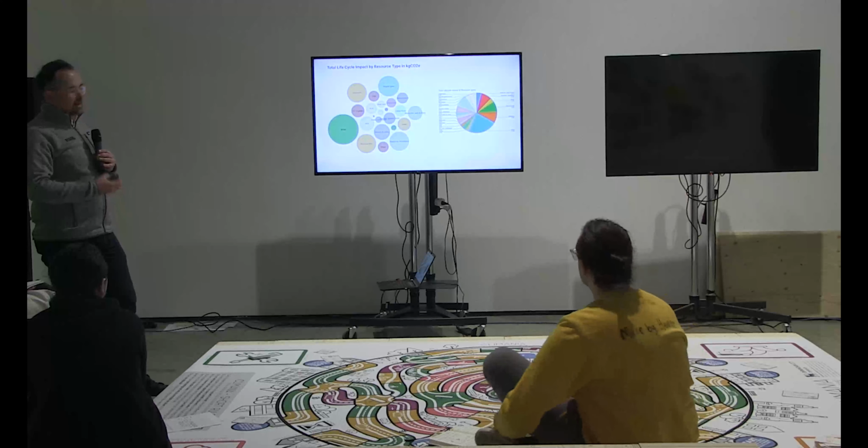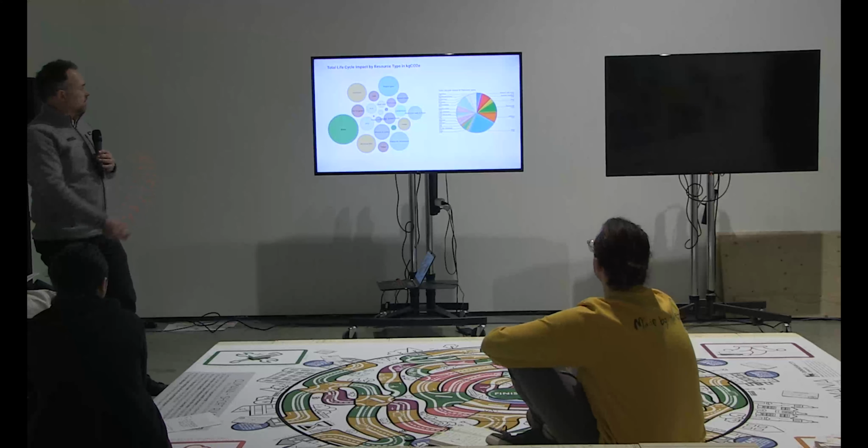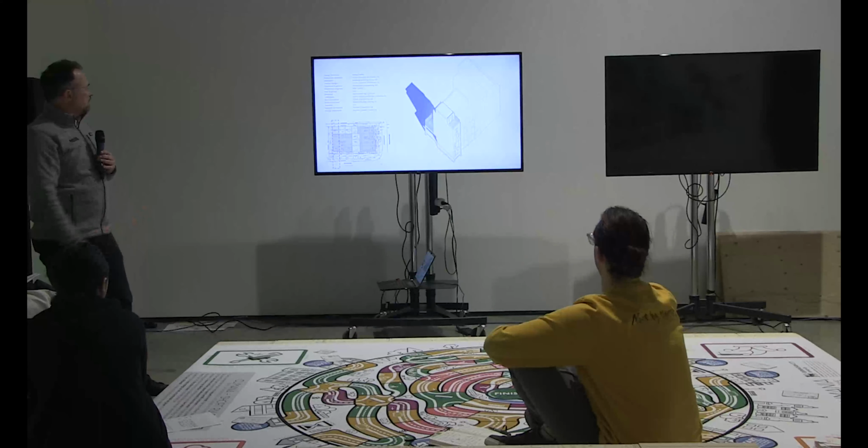Then you take that, and we use One Click LCA for the life cycle assessment, and some of the graphics that come out of this, an overview of all the players within.